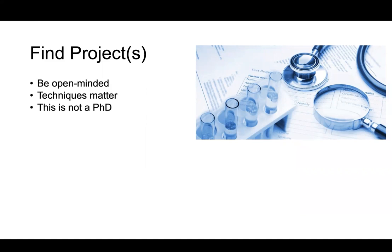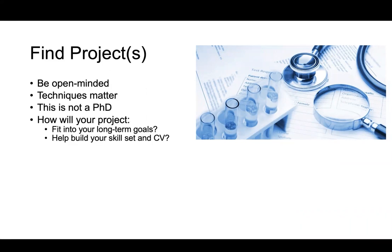Also remember that you're still a resident, and so you're not a PhD student and your project is not a PhD. You won't have the type of time that a graduate student does to devote to a project, so remember to keep that scope of the project narrow enough that you can really see it through to the end. Consider how your project will fit into your long-term goals. Is this in an area of subspecialty that maybe you're interested in pursuing? Or is the project going to help build your skill set and build up your CV by getting you more publications? Your project really should get you something tangible by the end.